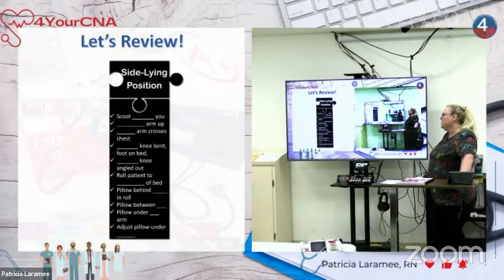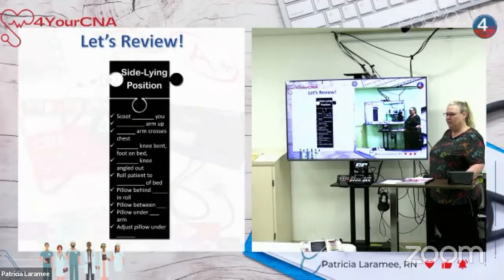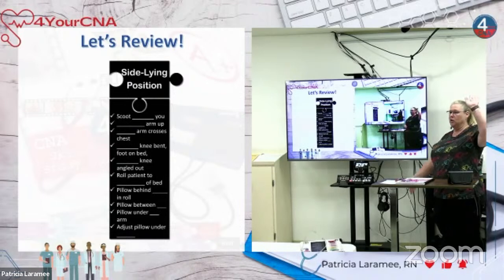Sideline position. We're going to scoot the patient toward us. And then which arm goes up? You guys remember? So I'm going to give you not right and left. It's closest or furthest. Which one goes up? Does the patient's closest arm to you go up, or the patient's furthest arm? The furthest arm goes up. What do we do with the closest arm? Well, we're going to work on the knees, but the furthest arm goes up, closest arm crosses. Remember, so you look like this.